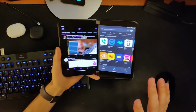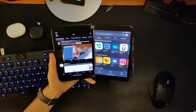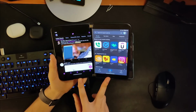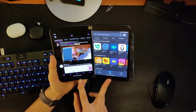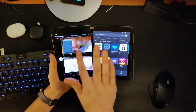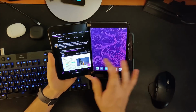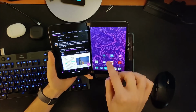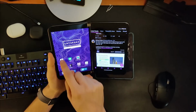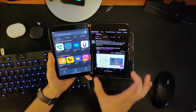But Surface Duo also has a couple of really big advantages to me, and maybe the biggest one, the one that I run into all the time on my Fold, is the fact that each screen is gesturally independent. Maybe that's not even a real sentence, but what I mean is that no matter what app I've used last, going back over here will always go back on that app on that screen. This home button over here, this home gesture will always be the home gesture for that screen.